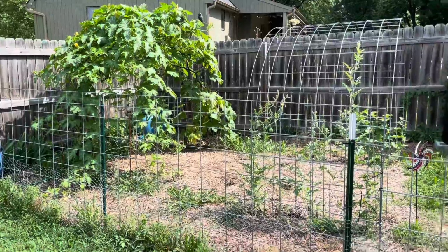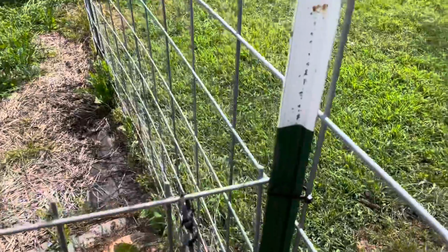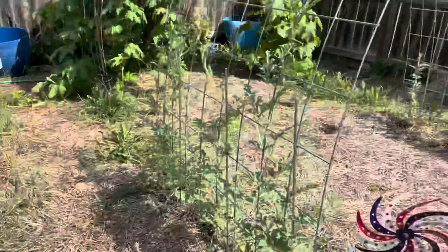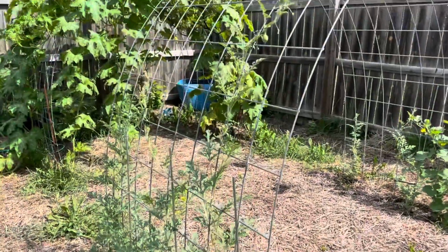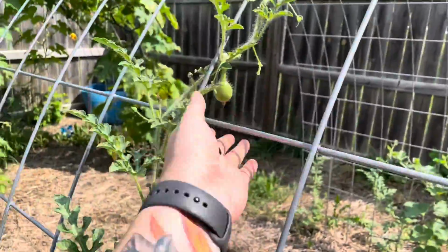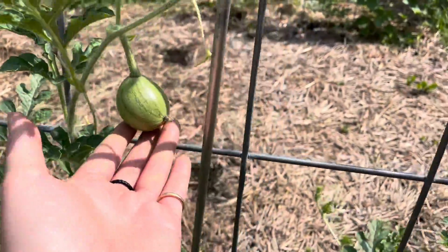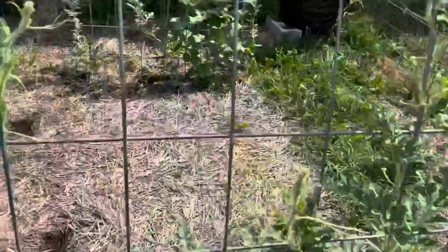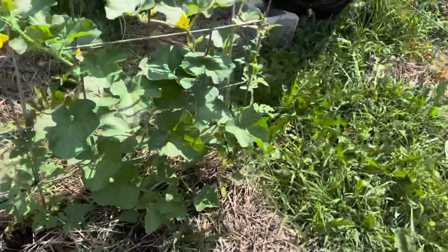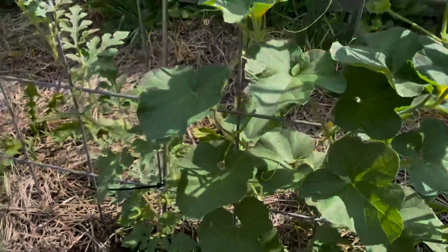And the final stop, the back garden bed. I figured out that this was a waste of time and I could just do that. So watermelon plants are climbing, which is nice. I have a couple fruits. I'm pretty sure this one's pollinated and this one's pollinated because I hand pollinated that one. We have over here this cantaloupe plant. I tried to hand pollinate that one. It might just be too early.